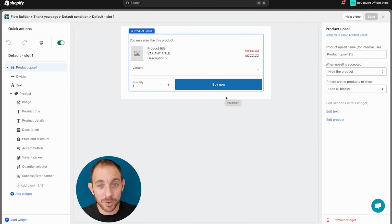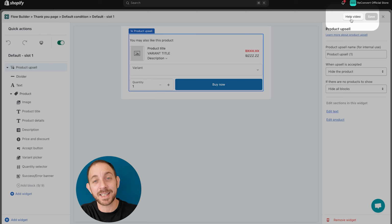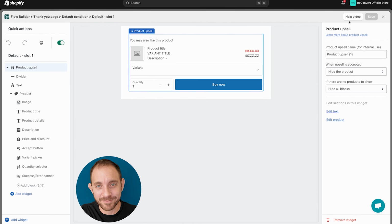That's going to open up the ReConvert offer editor. Of course, if you want to learn more about the ReConvert offer editor, just click the help video button at the top right corner of the screen. Now, by default, when we create a new slot, we have a very basic product upsell in it, but we're not interested in a very basic product upsell. We are interested in a product recommendations carousel. So I'm just going to remove this widget.